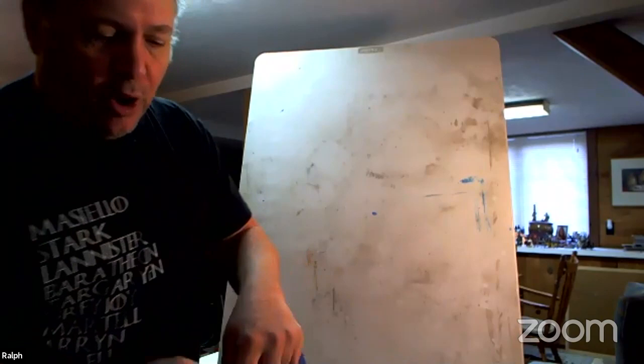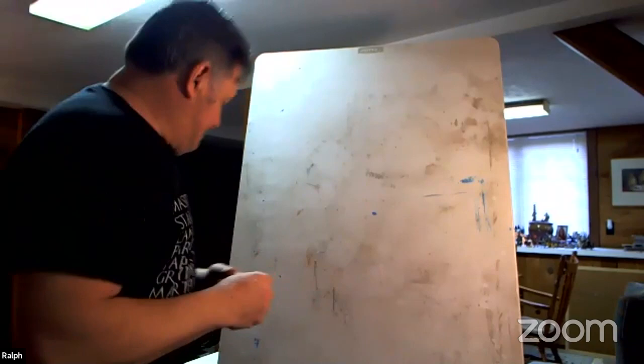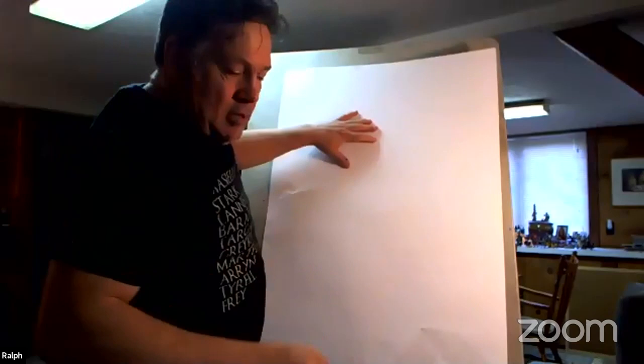So this one I'm going to do today is going to be super, super, super simple, almost to the point where it's like a cartoon. And you can add your own little things to it. Hold your paper the tall way.